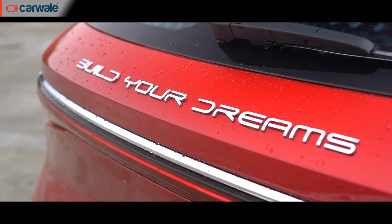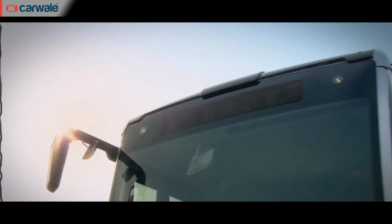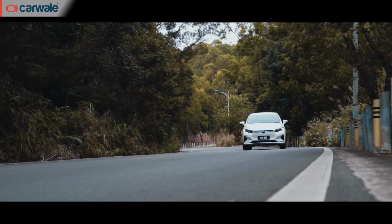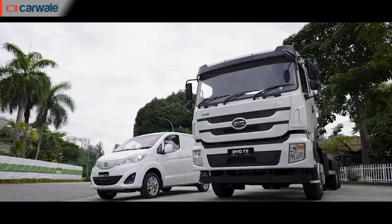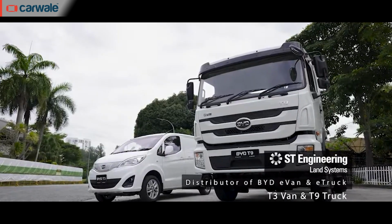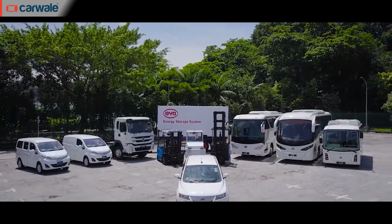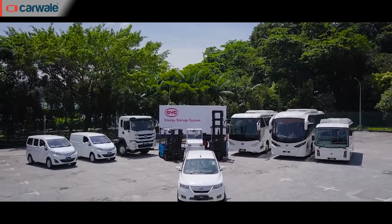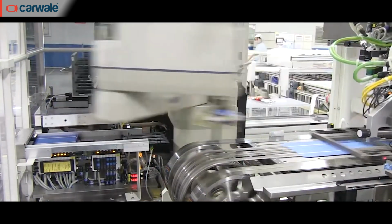BYD stands for Build Your Dream, and in India, it's more popular for its all electric buses and to an extent its electrical commercial MPV. But do you know that BYD also has an established business in electric taxis, forklifts, electric bicycles, SkyRail, and even electronic components used for smartphones and laptops?